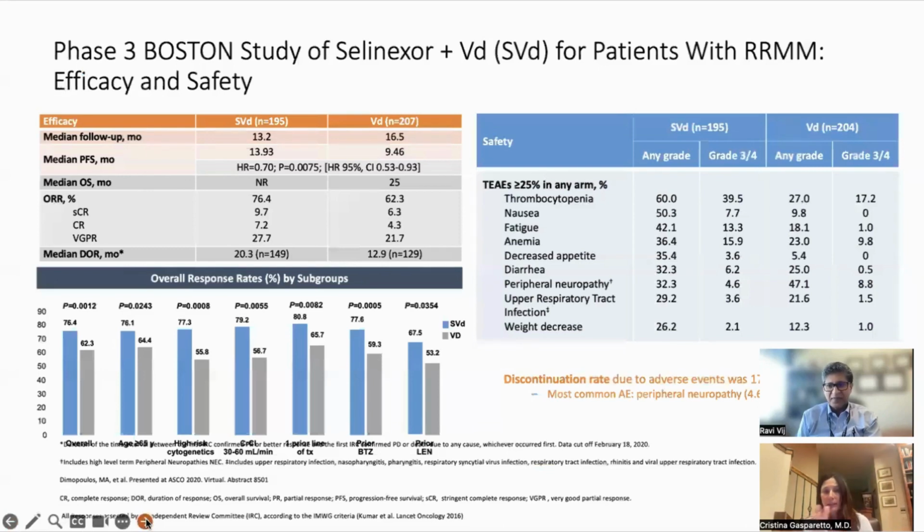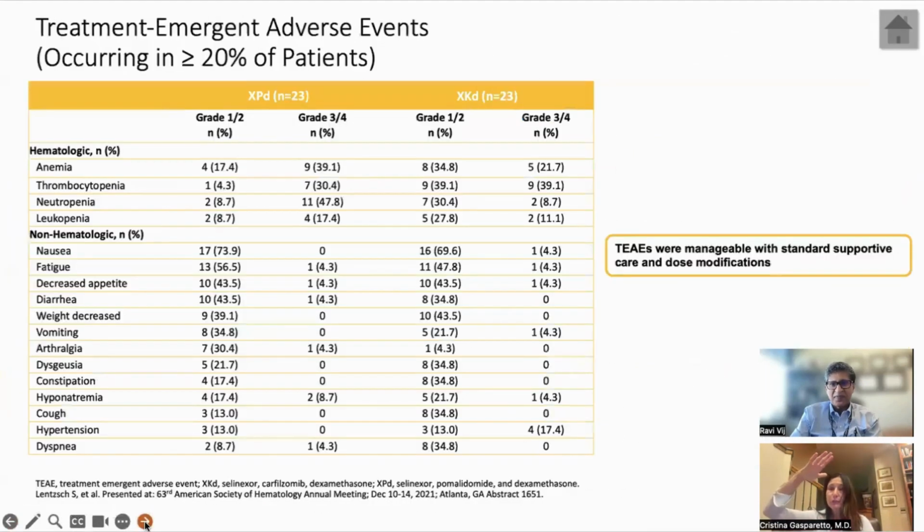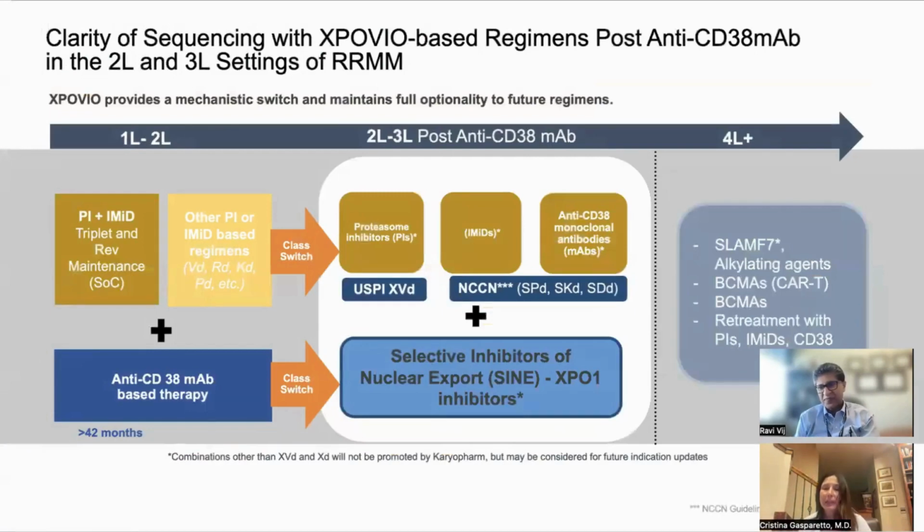And again, the FDA approved selinexor 100, but I don't think many of us actually use 100. I use 80 out of the gate with less toxicity. And so we learned a lot from this study, and the fact that we could manage toxicity, like you mentioned, and how we can use the antiemetic before we start. And we also learned that some of the toxicity was going down with time. Like you see the nausea in the first month, and then it dissipates with time.